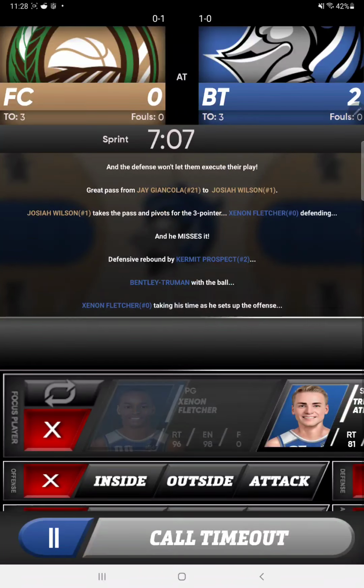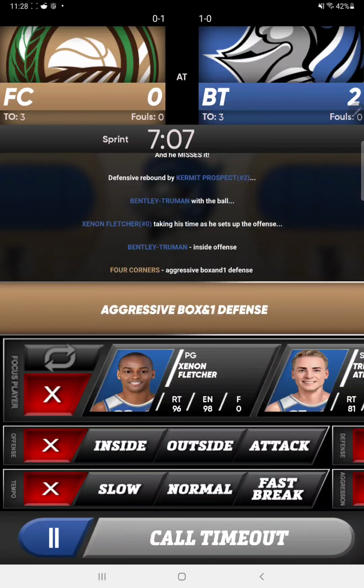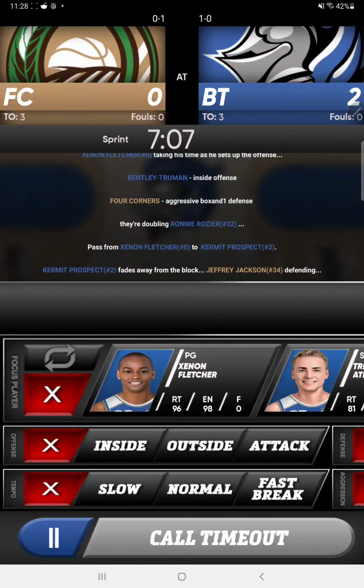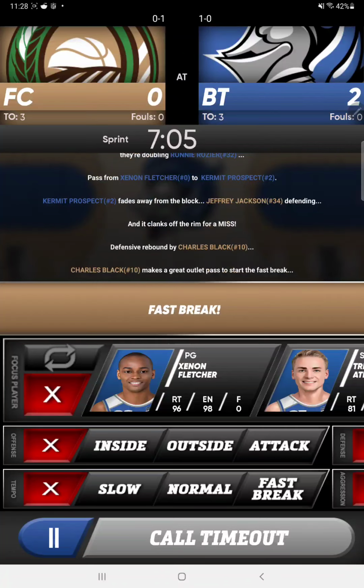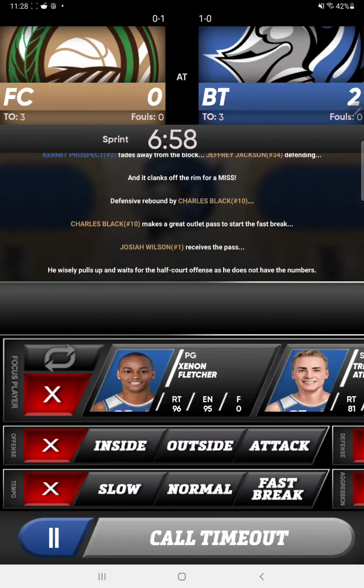I'm going to let my team run the offense again. They did so well last time. Xenon runs a good offense when you have him at point guard. He makes really good decisions. Oh, Kermit misses the inside shot, and Charles Black got the rebound. And look at that, I mean, they're in four corners. They're pushing the fast break.